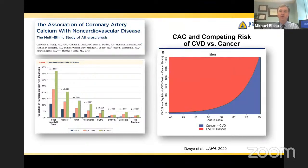And as such, you can use the calcium score for very important projections about a patient's lifetime risk. So here we're looking at the competing risks between dying of a cardiovascular disease in red or dying of cancer, which is the second leading cause of death in the United States, in blue. So if you know the calcium score, could you figure out what a patient is more likely to die of in their lifetime? And the answer is yes. So if you look here, if you're a 55-year-old patient and the score is 300, you're certainly much more likely, it seems, to die of cardiovascular disease than cancer in your lifetime.